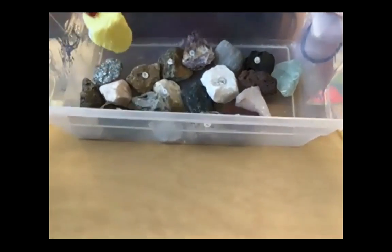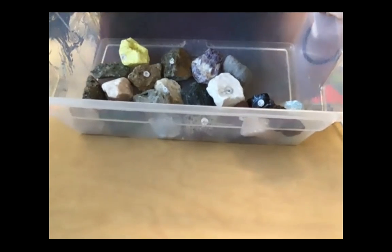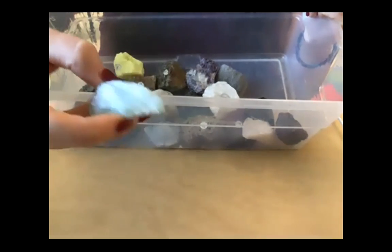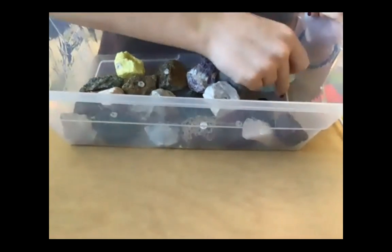This one is yellow. This is a mineral called sulfur. It's very stinky. It smells like rotten eggs. I have this really cool light bluish one. This is called aquamarine. This is actually my birthstone. If your birthday's in March, this is also your birthstone.